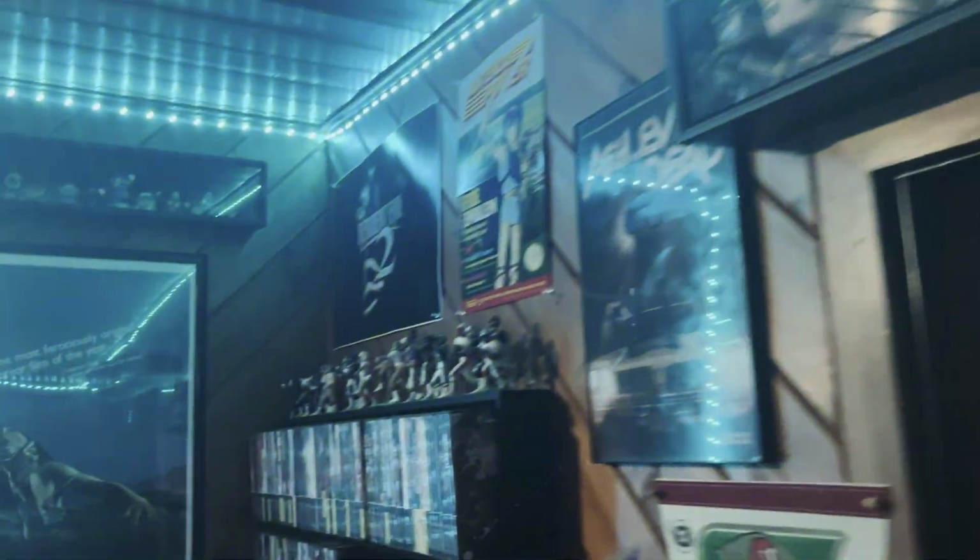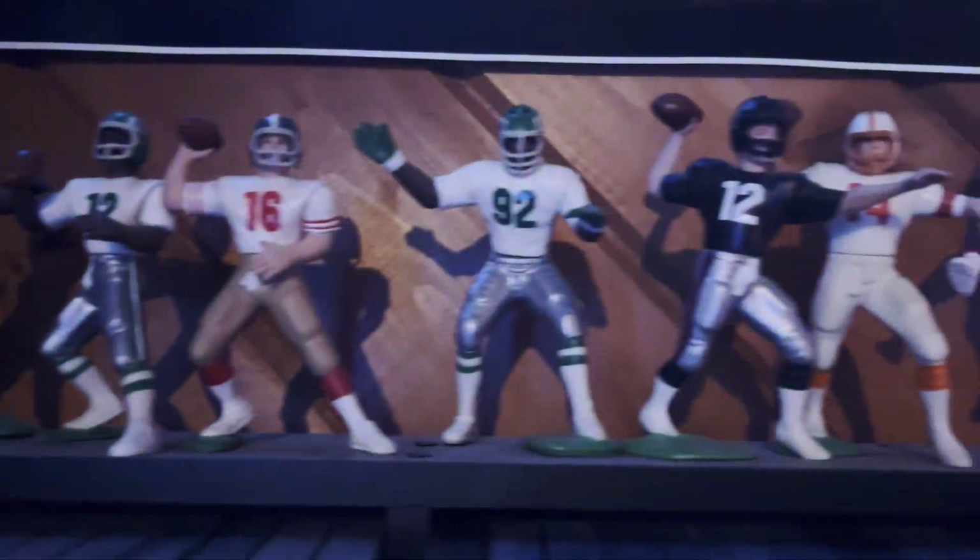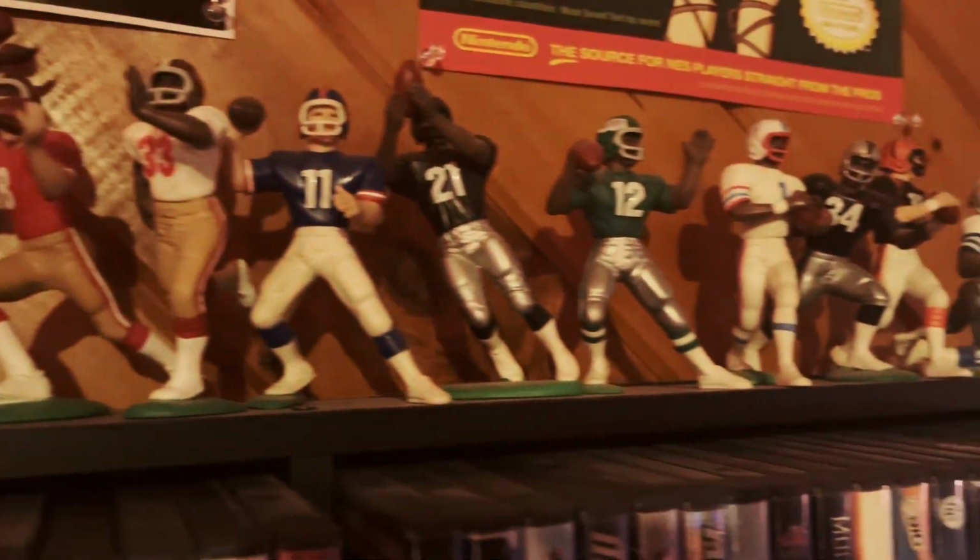All right, I think we're about wrapping up, other than this section, which is pretty important. More starting lineups from the Tecmo Super Bowl era. Pretty cool.